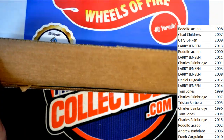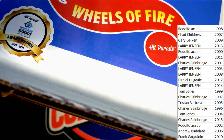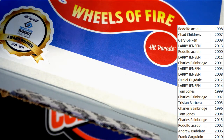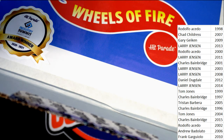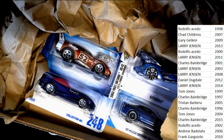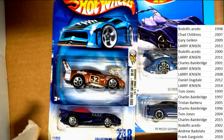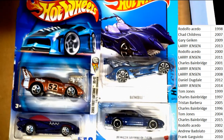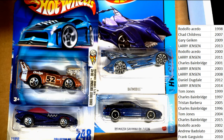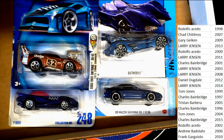So here we go, Wheels of Fire. Well, what do we have? Every box contains 4 sealed Hot Wheels. Okay, so there's 4 of these. Let's see what years these were produced. What kind of vehicles are they? Well, we have a Batmobile. We have a Charger. We have an 89 Mazda RX-7. I don't know what this is.